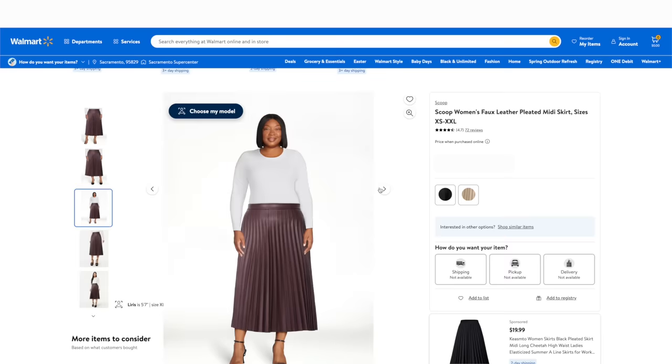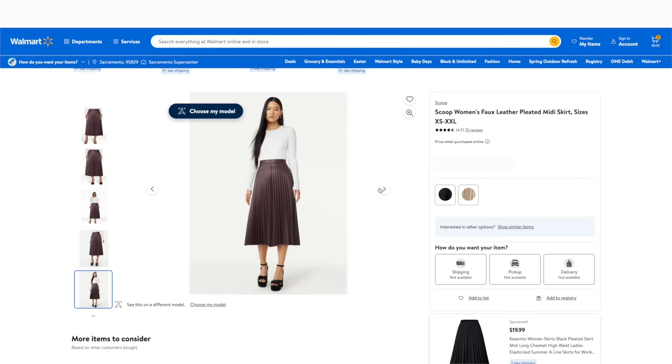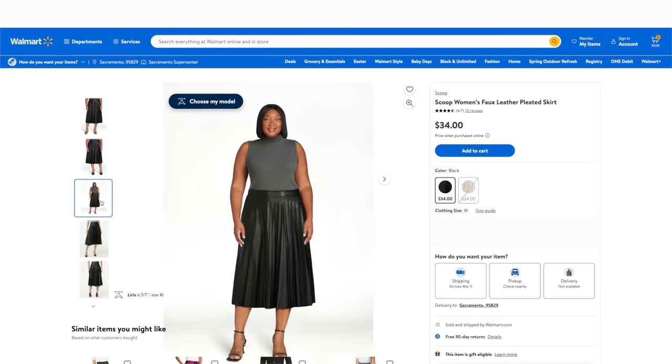All right, so for the first look, y'all, I own this skirt in two other colors. I own it in black, I own it in like a metallic green, because it's that good. It's going to be this pleated, faux leather midi skirt. Walmart be putting their foot in their faux leather. If you don't know, for faux leather that is under $50, they be putting their foot. You could easily see a skirt like this at Zara for $125. Okay, just saying that right now.